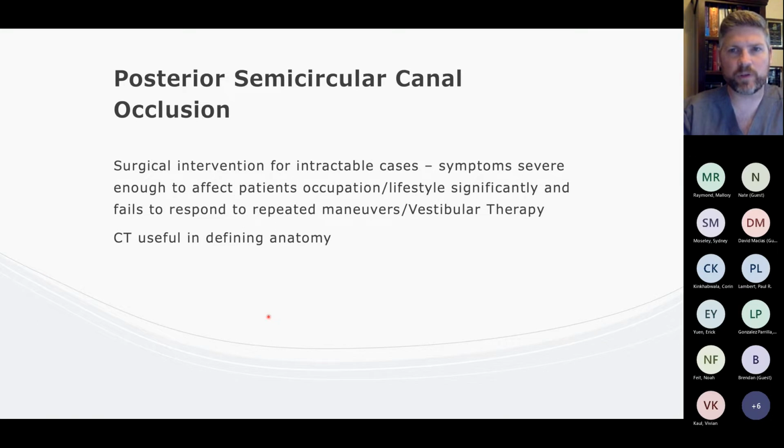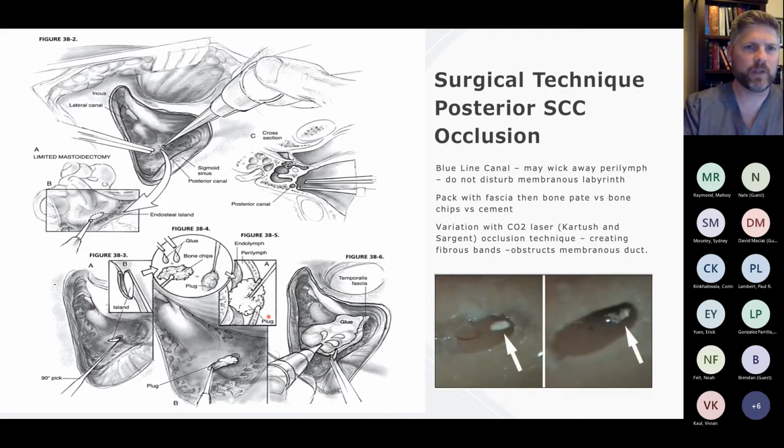So if the symptoms are severe enough to affect their occupation or lifestyle, and they fail to respond to repeated maneuvers or vestibular therapy, and most of these patients are going to have vestibular therapy at this point before we even think about a surgical intervention. CTs can be useful in defining anatomy, the bony anatomy here as well. So this is, of course, approached via transmastoid route.